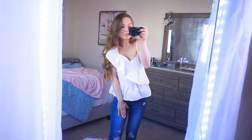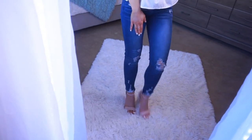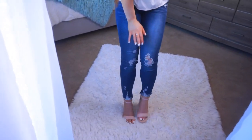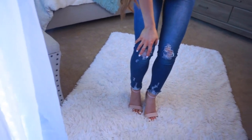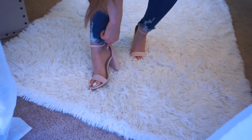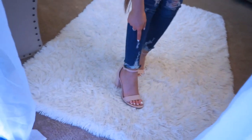So I just threw on some shoes so I can show you guys what it looks like. These are my go-tos. You guys are probably sick of seeing these because I show them all the time, but I seriously love them. They're my favorites and I overwear the heck out of these, like literally so much. They're from Target. They're Mary Jane black heels. So easy and comfy to walk in. Nice strap here. They're in the color nude. I have them in black as well.